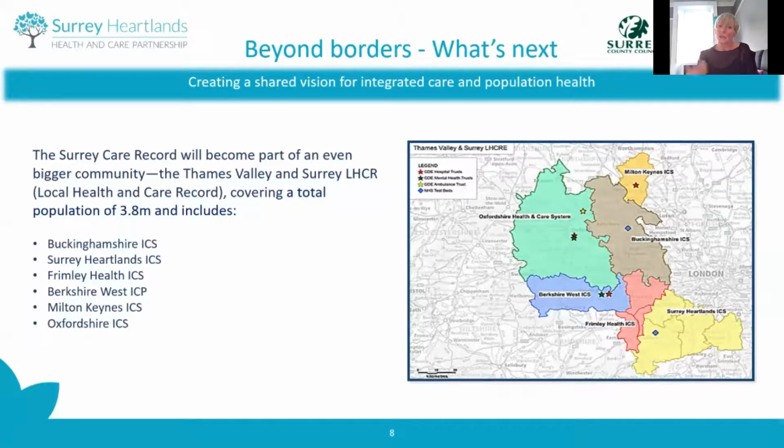And then when we do that, certainly for our mental health provider, being able to flow patients across the boundaries of us and Frimley, and patients do move around. So our admin boundaries are entirely artificial. People do move around, and with the right permissions in place and the right controls in place, then it is absolutely right that we're able to flow that data to enable our residents to be looked after when they move into different care systems.